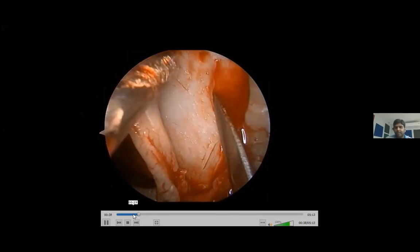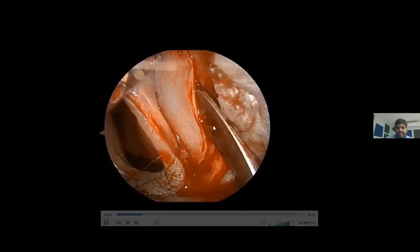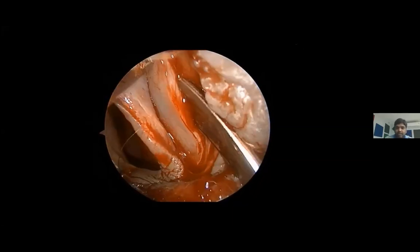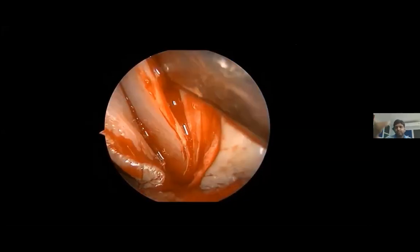They tent the flap, and once the assistant tents the flap, the cartilage is sliced. If we look keenly, the cartilage is sliced, and the signal is that there is a flow of blood. Once we have entered this plane, we use the Freer's elevator and we enter the plane on the non-deviated side, or the left side.